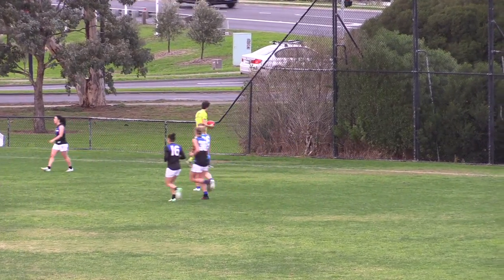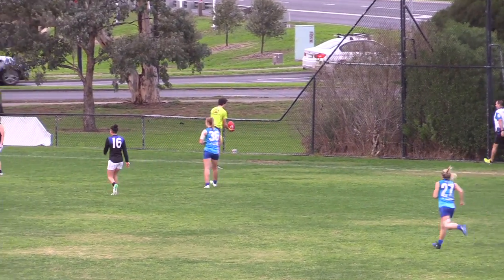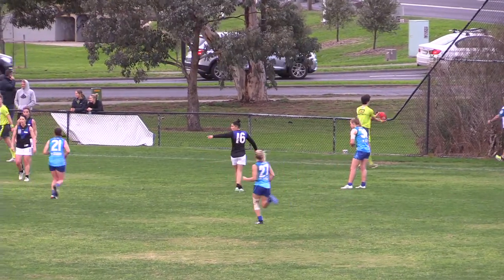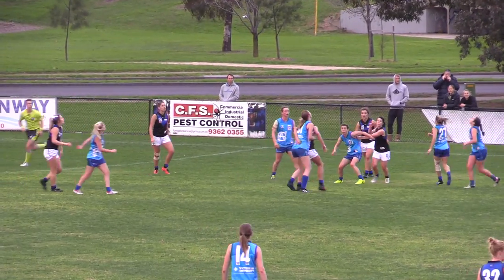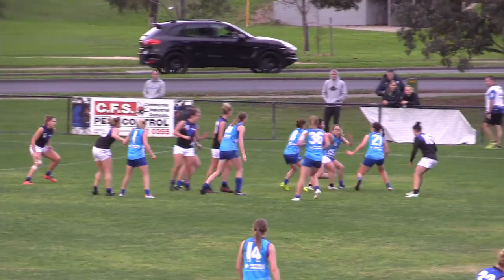They need the goal here, the Spurs. They've had a lot of the run of play the last 10 minutes. They've found a marking forward in Sinceric, but they desperately need to put one through if they're to compete before three-quarter time. Boundary throw in half forward for Spurs. One down at the back by Hardiman.